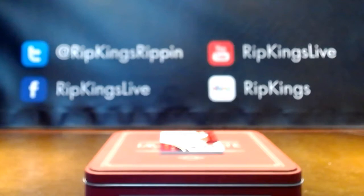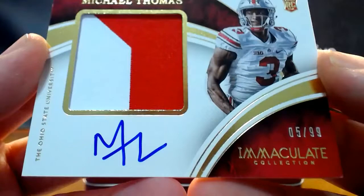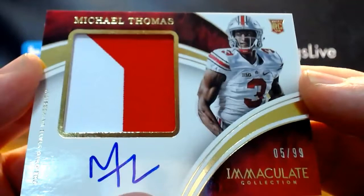And our last hit in the one boxer. Once again, thanks everybody for participating. The Ohio State University, Michael Thomas, 2-color patch auto, 05 out of 99. Wow, number 5 killed this break.